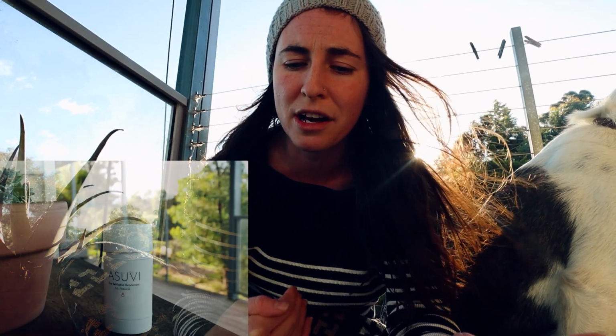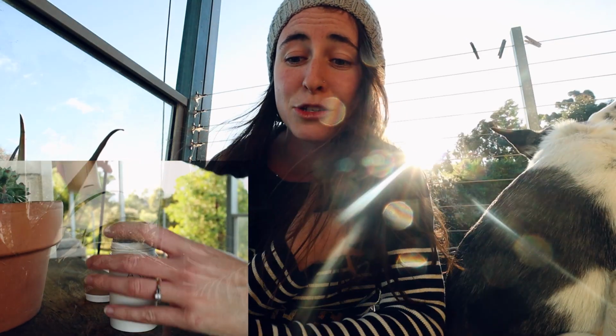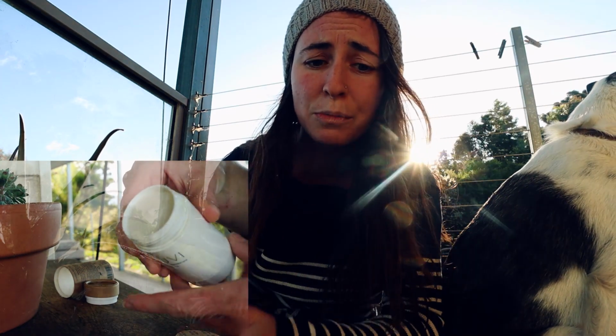Deodorant was probably the hardest thing for me to replace because although there are natural products out in the stores which don't have aluminium, which, by the way, if you're putting aluminium in such a sensitive area and your body has the ability to absorb that through your skin, it's really not a good thing to have in your body. So that's the first thing I would be trying to replace in my deodorants.